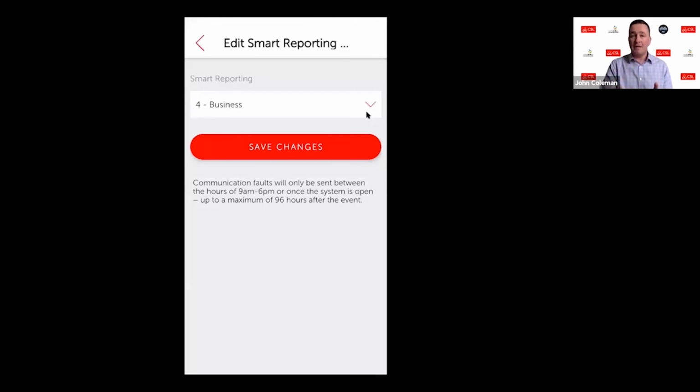And I believe that this is the best feature that we've introduced, because what we don't want is our end users getting inconvenient phone calls at 3 in the morning for something that they can't really do anything about. This is also applicable if you're doing IP and 4G and you get an IP fail at 3 in the morning, we will manage that single path failure for you.